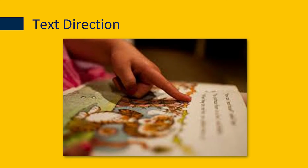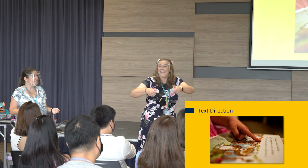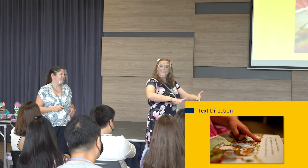Now this is text direction. So once again, when they're really small and you're sharing a story with your child, let them see the book. It's learning that the print goes from left to right. So you can even use your finger when reading at home, just to show that that's the way that we read, that's the way that we write. Even from a young age, they will then start to get a book themselves, and you might even see them holding it and tracing the words.